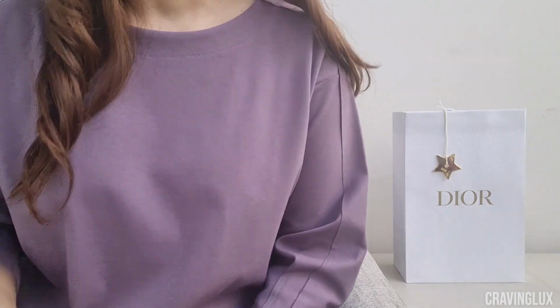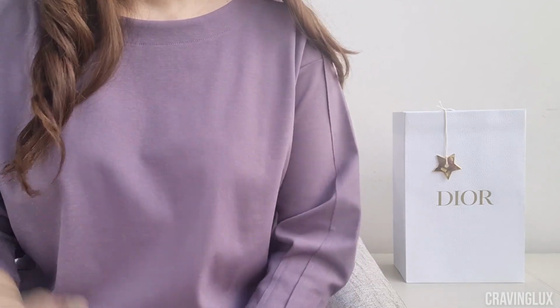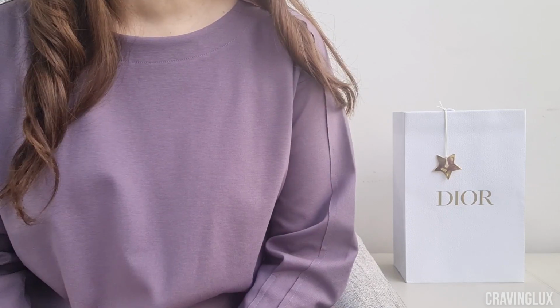So I'm definitely obsessed, but it's hard for me to pull the trigger on a $7,000 bag that I saw for $2,000 like 4 years ago.